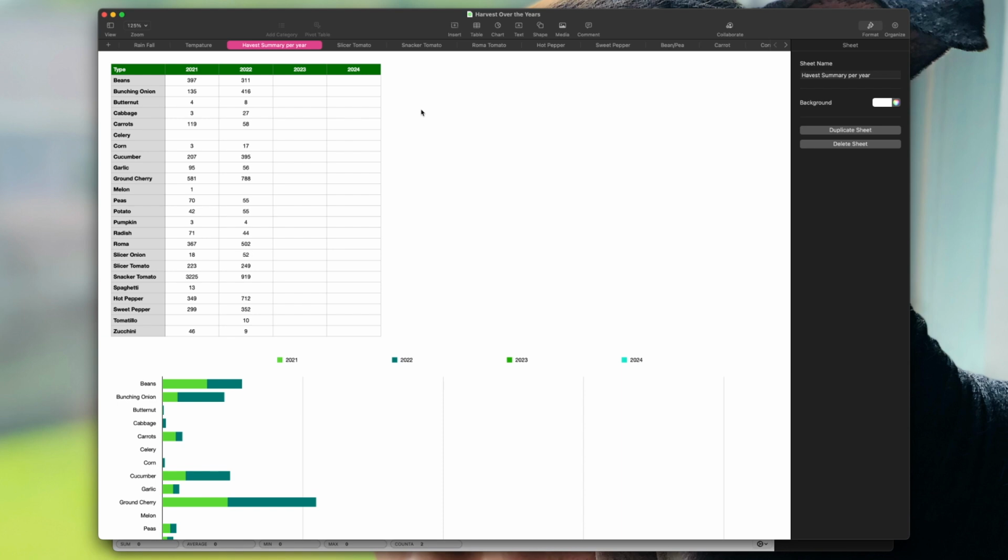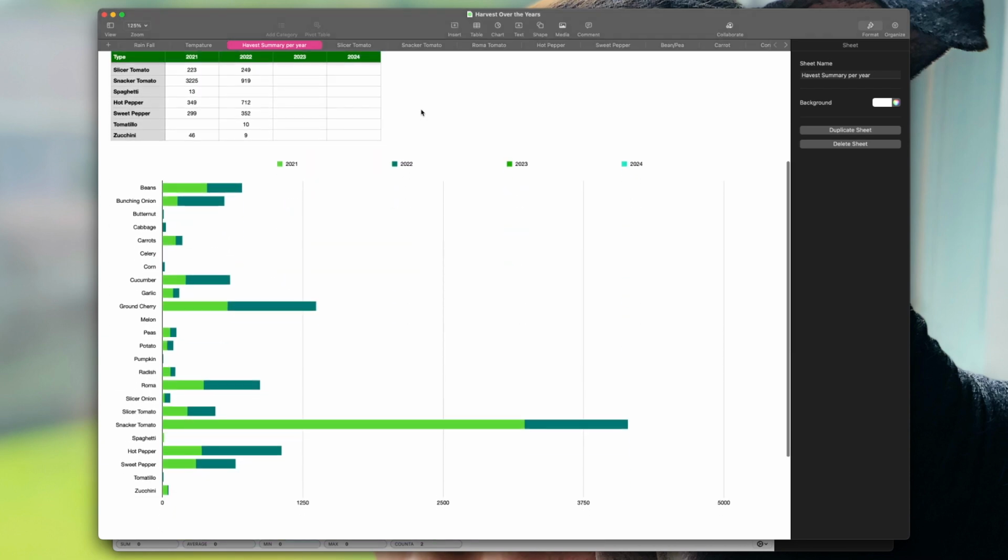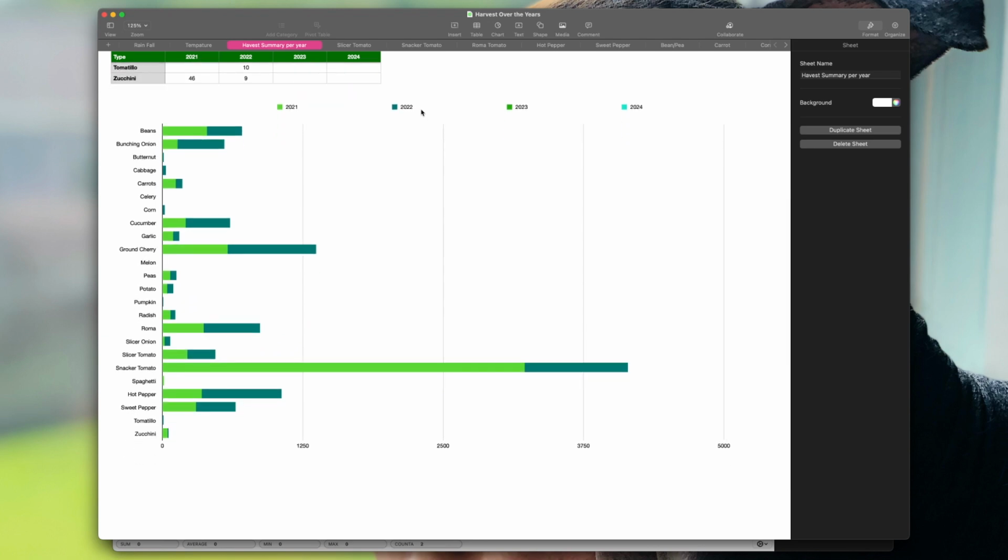So last year I got 311 beans. The year before I got 397. So I can see how some of that changes over the years and maybe relate that back to what happened in the weather, or maybe it was something that I did, or maybe I just didn't plant the same amount. But it's kind of fun to see those numbers side by side and then see them laid out next to each other, which led to all of these tabs.